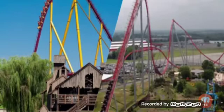And of course, I don't really do smoothness. I don't think that takes away from a ride, in my opinion. So even if I do think Intimidator is more smooth, DiamondBack is still crowned victorious. I do prefer DiamondBack, although it's not my favorite B&M Hyper. I'm giving this one to DiamondBack.